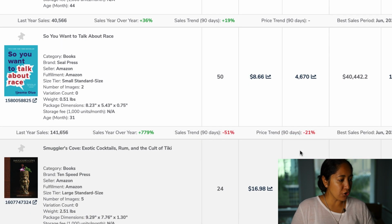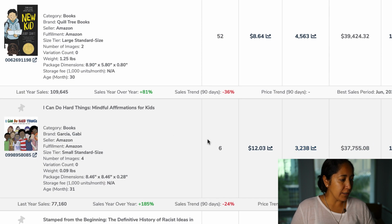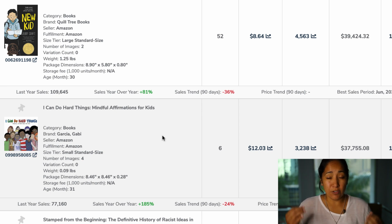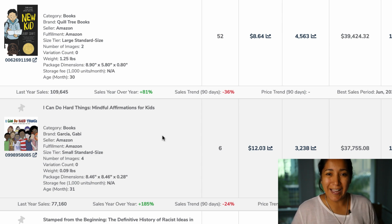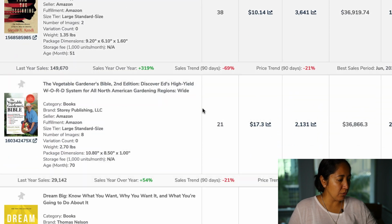All right, so another racial book and a book about a new kid, and I Can Do Hard Things, Mindful Affirmations for Kids. So I see a lot of affirmation books for kids sold, particularly in the Kindle space, even in the audiobook space. But how about a coloring book for kids that talks about affirmations? It could just be words that kids have to say, slap a unicorn on there, and it'll probably sell.